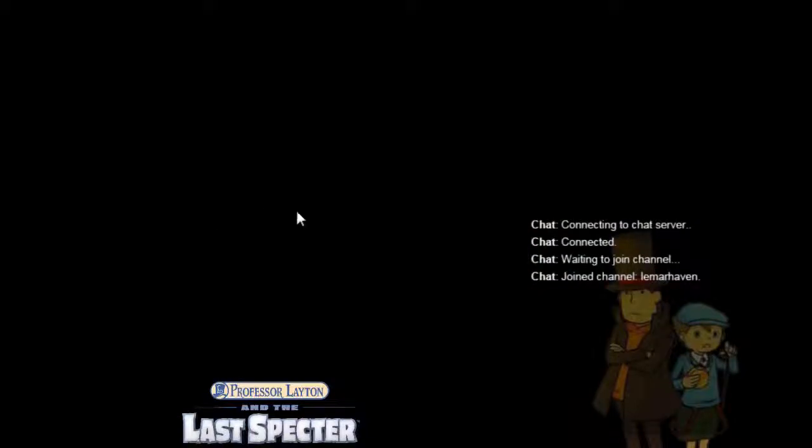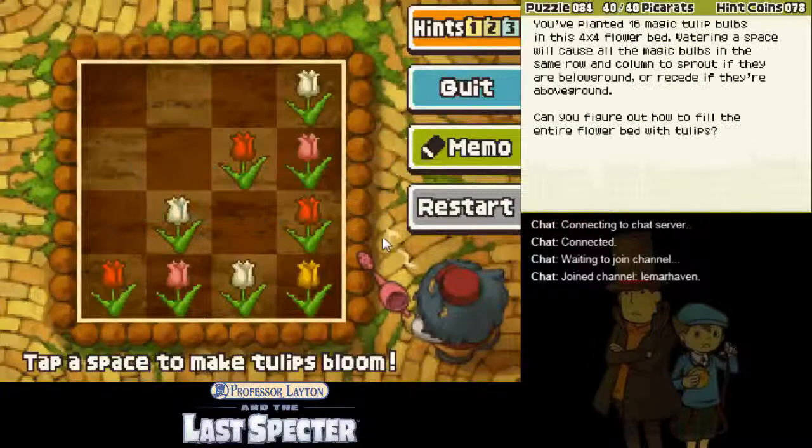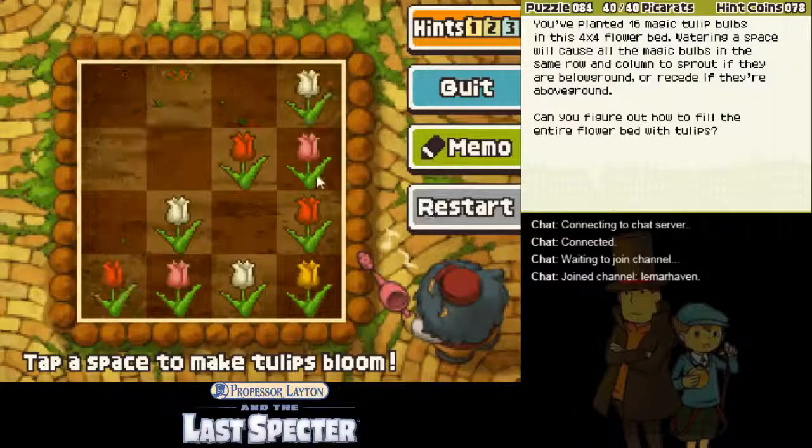Number 84, 16 tulips. 40 picarets. You planted 16 magic tulip bulbs in this 4x4 flower bed. Watering the space will cause all the magic bulbs in the same row and column to sprout if they are below ground, or recede if they are above ground. Can you figure out how to fill the entire flower bed with tulips? Restart.